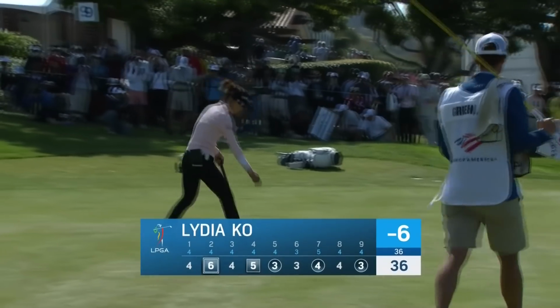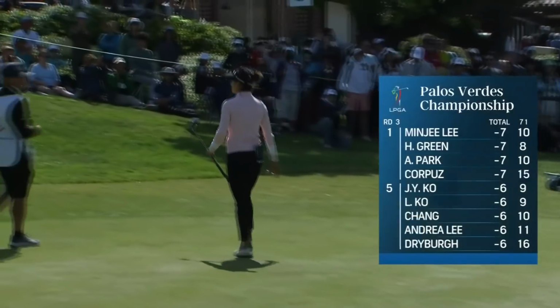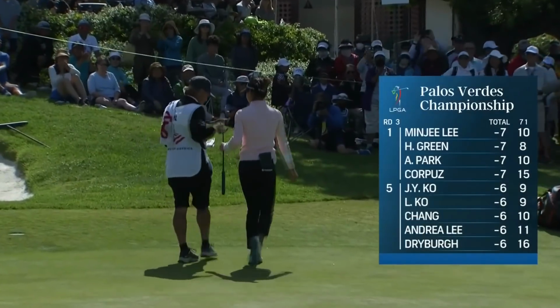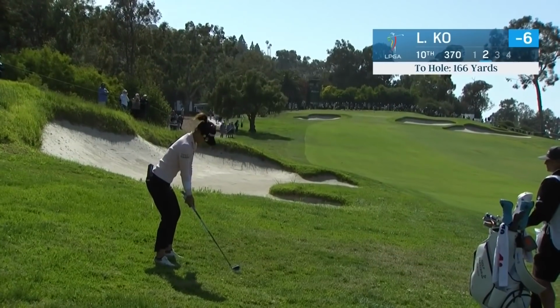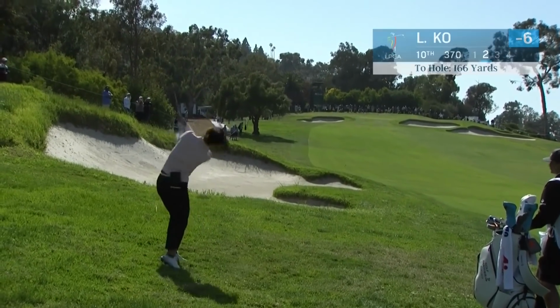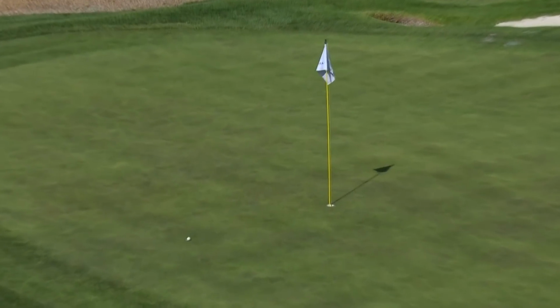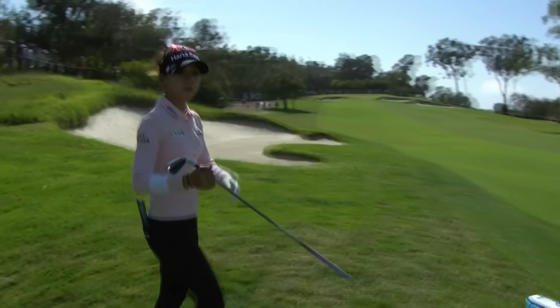So gifted on and around the greens, always has been. And that, she's making a nice turnaround after a rough start. Wind off the right and into. The lie is not that great. She was working on getting a little steep on it. Stay left, stay left, stay left. Oh, just enough. That's one way to stop it.